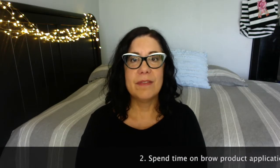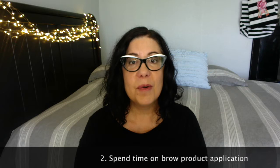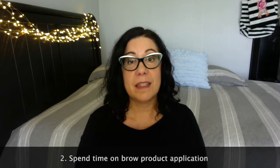Makeup tip is all about brows. Do not underestimate the importance of well-groomed brows. So whether you have a bountiful brow or you don't, there are a million brow products out there, and some of them are affordable, some of them are available at the drugstore, and they're high-end as well.